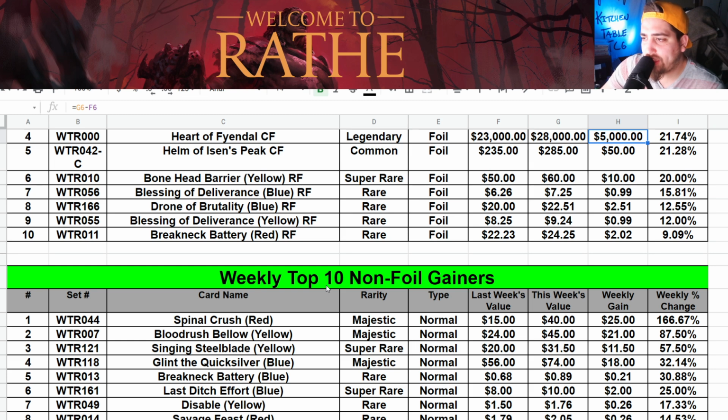And the weekly 10 non-foil gainers: Spinal Crush is up 166% from $15. Remember, we had that bad price last week, up to $40, which is where it was the week before. Blood Rush Bellow went from $24 to $45, up 87%. And Singing Steelblade up from $20 to $31, up 57%.